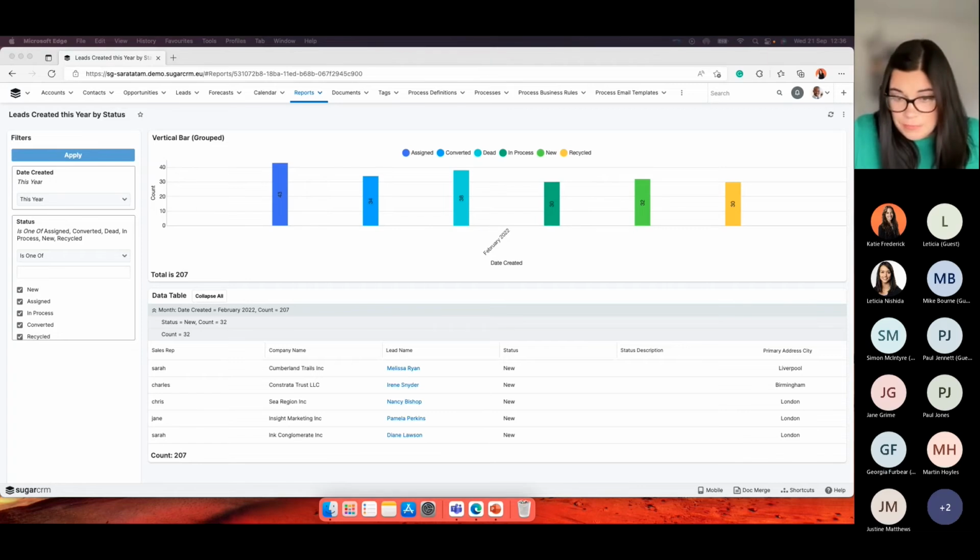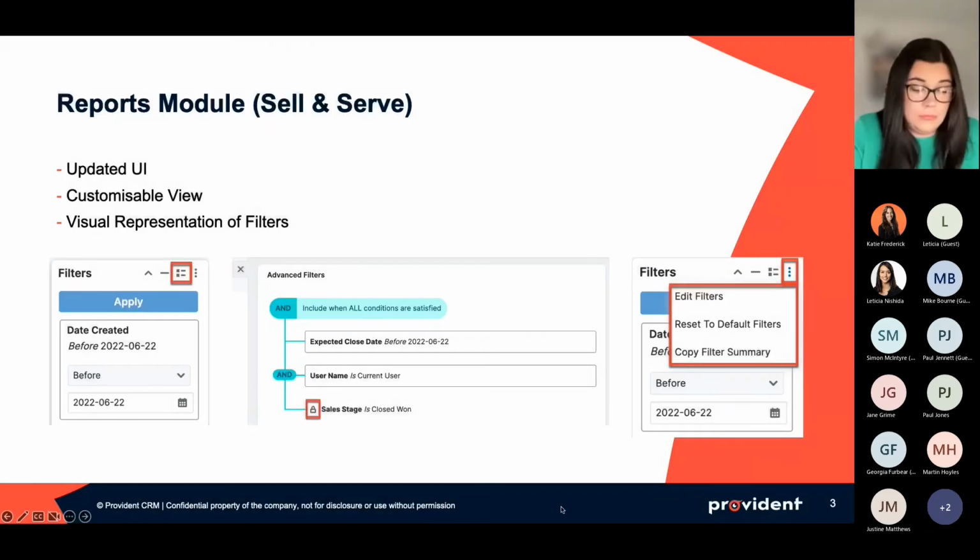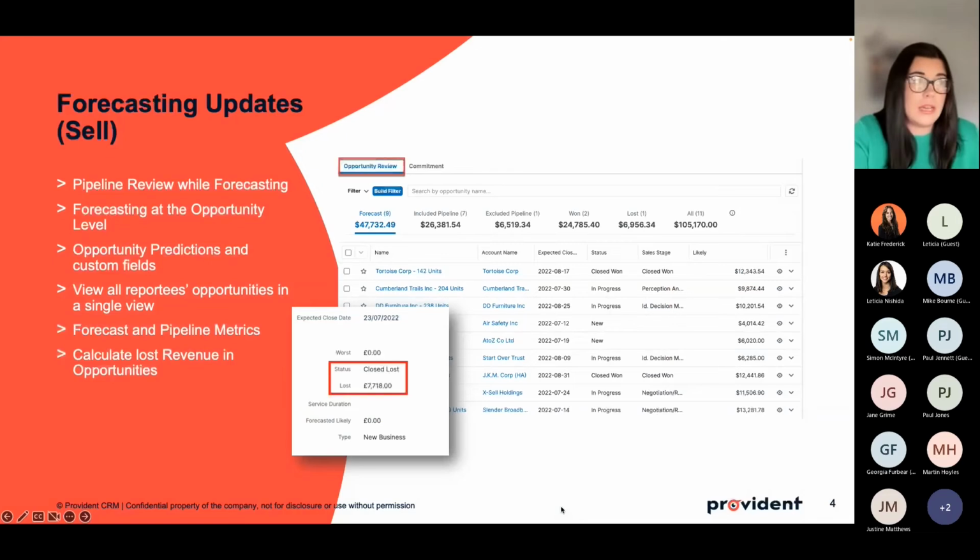Right, next is the forecasting updates. Okay, so this has got quite a bit involved here, which again I'll pull up the Sugar demo and run through them. So on the forecasting updates for Sugar Sales, this is if you're using the forecasting module.